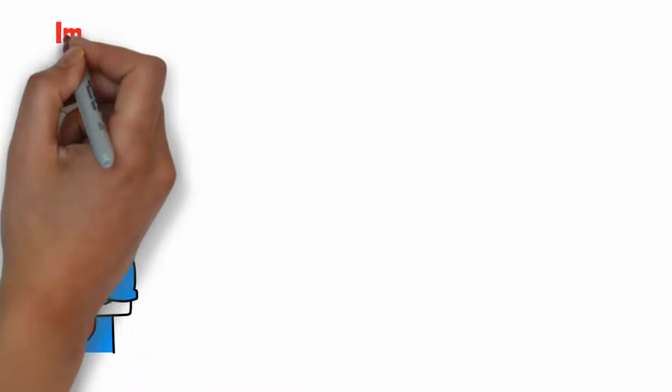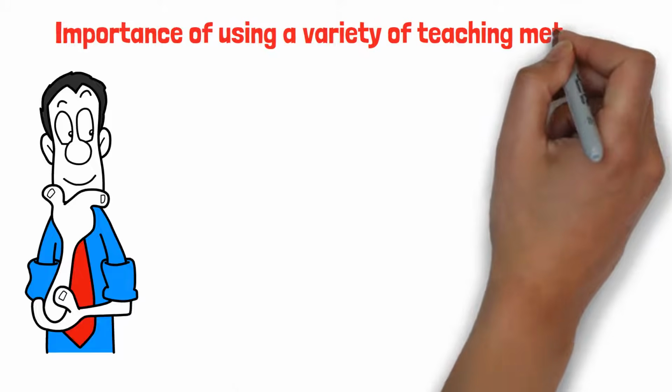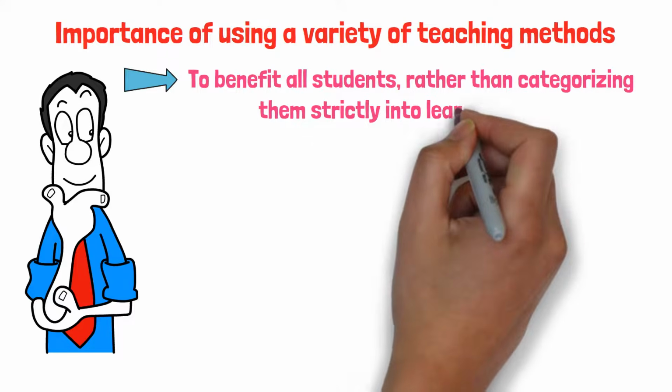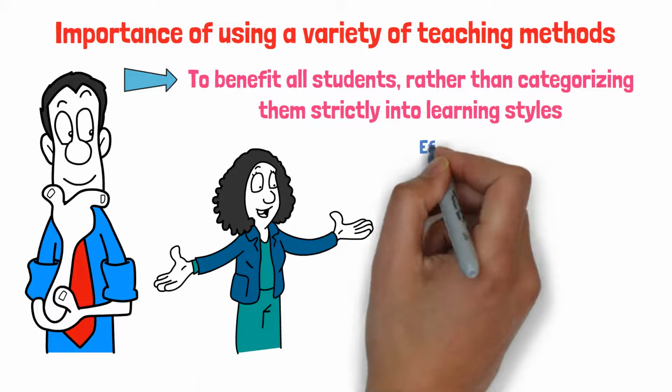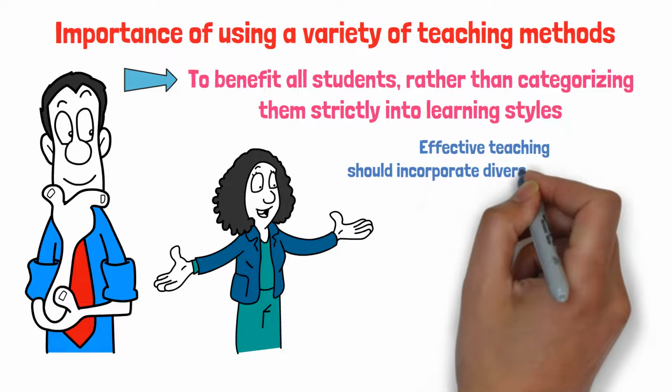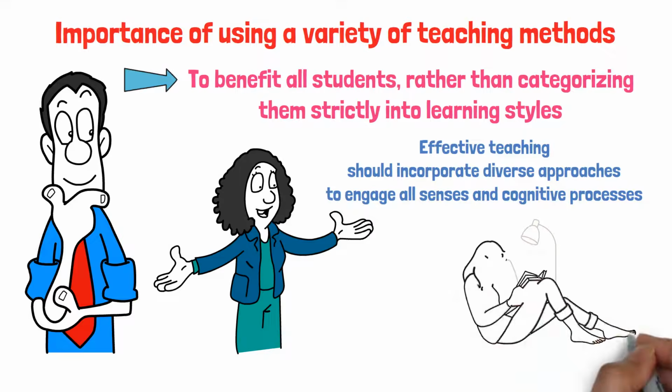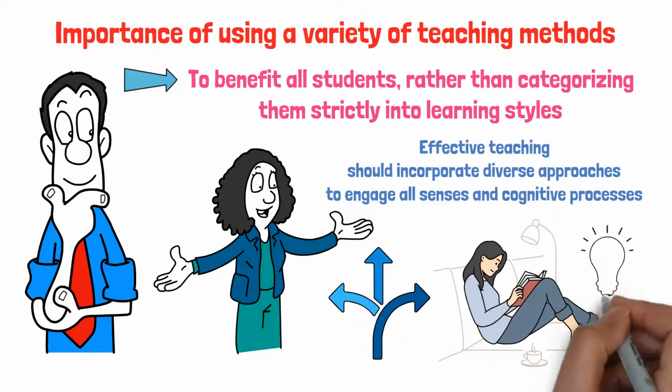Moreover, critics emphasize the importance of using a variety of teaching methods to benefit all students, rather than categorizing them strictly into learning styles. They argue that effective teaching should incorporate diverse approaches to engage all senses and cognitive processes, ensuring that students develop flexibility in their learning strategies.